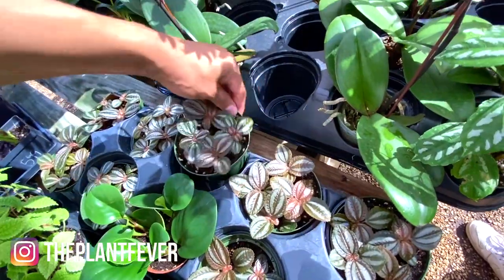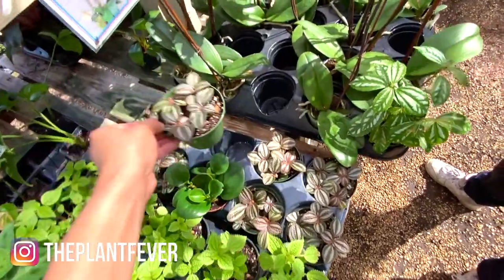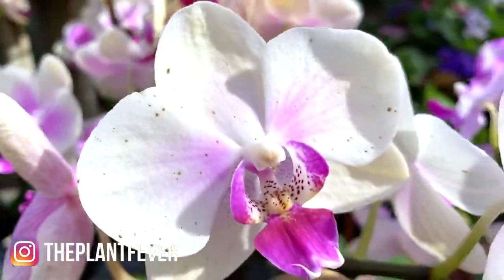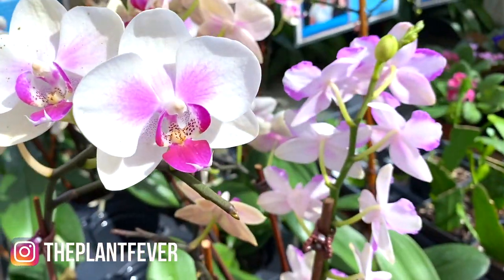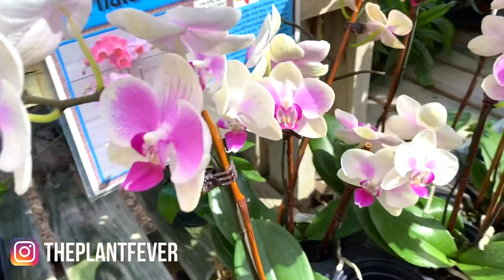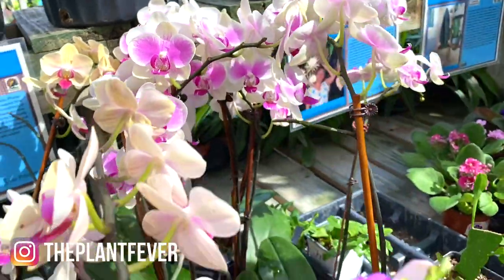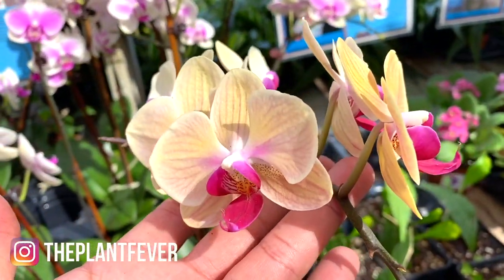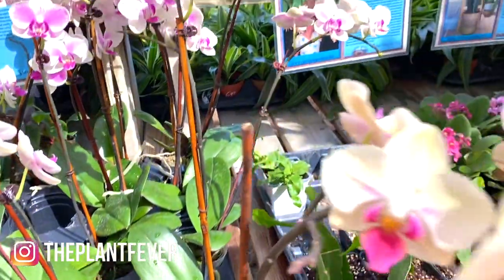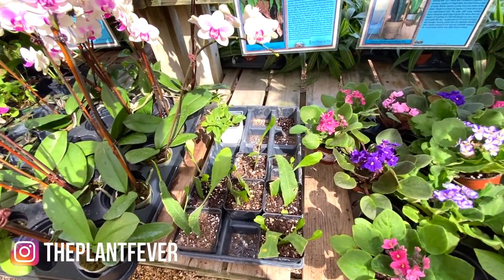Oh my god, look at this one. So flat. Another aluminum plant. Beautiful orchids. And look at the hue. $20. African violets. What is this? The night blooming cereus?